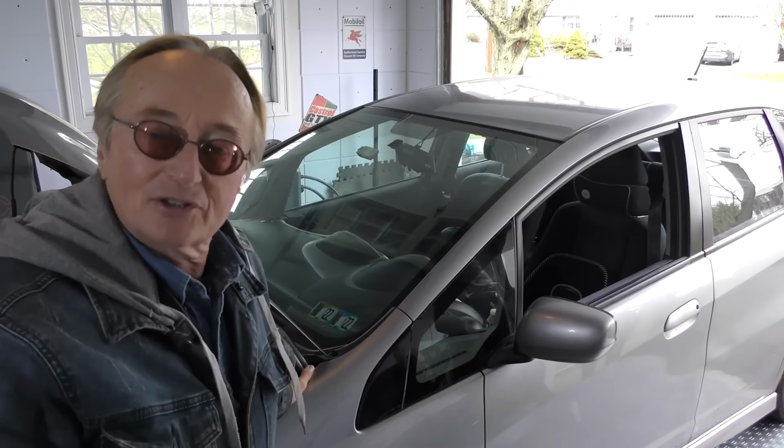Now, the owner of this car is going to medical school. So, of course, he doesn't have any money. As he says, he's paying them money to work for them because he's in his 4th year. This is a great car. It's cost them practically nothing to drive this thing around.